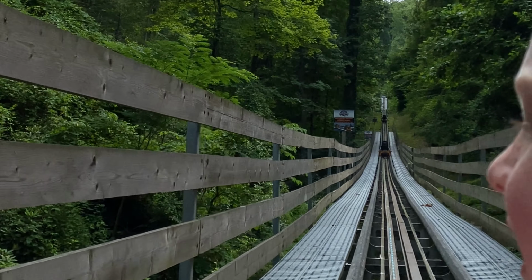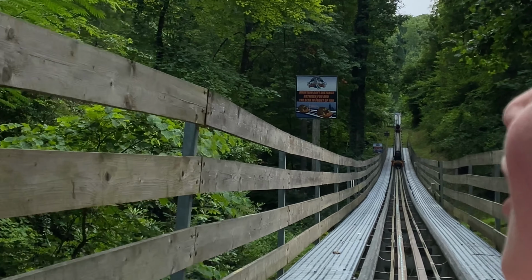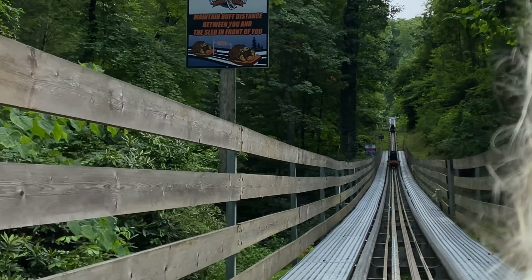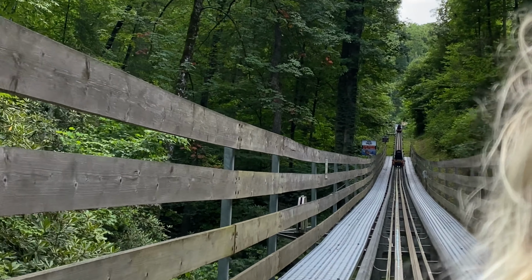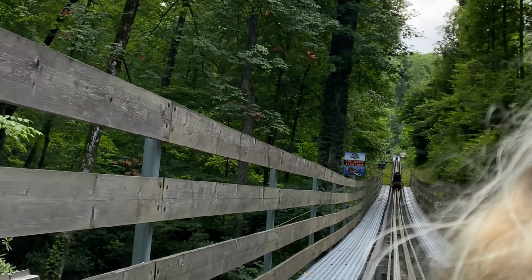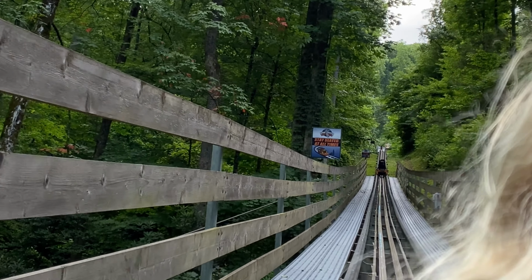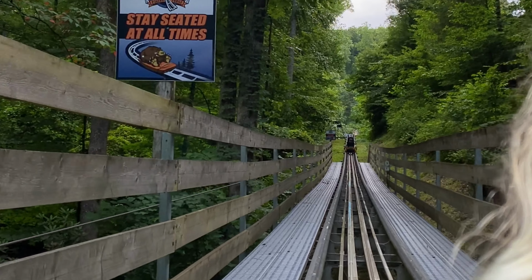Exit 6. Take a look around at the forest. Look at that. I know, and we're like right in the middle of the wilderness. Imagine we just see a bear pass by. You might see some deer. See a bear. You smell the rain in the trees. It smells so good.